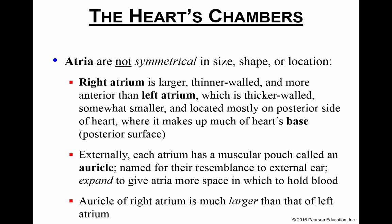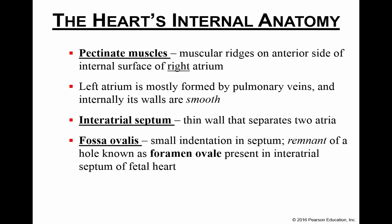Externally, the atria have these little muscular pouches on the outside of them called auricles. Kind of looks like an ear. And they will expand so that the atria has more space to fill up with blood. The auricle of the right atrium is larger than that of the left atrium, much larger. Pectinate muscles are inside the front of the right atrium. They are muscular ridges, and the pulmonary veins mainly form the left atrium, and the walls of the left atrium are smooth.